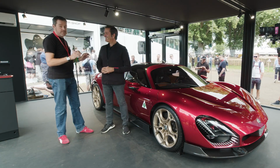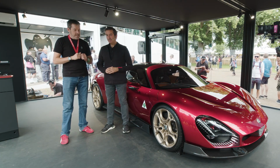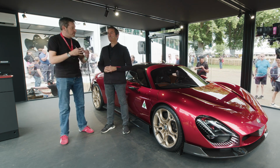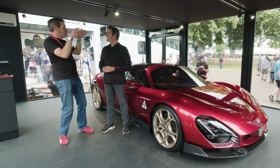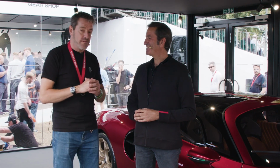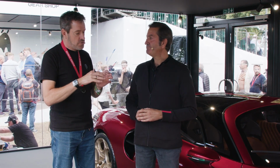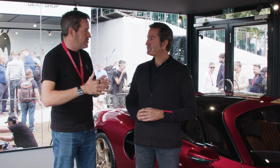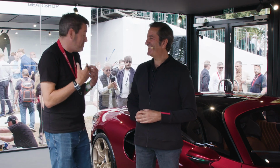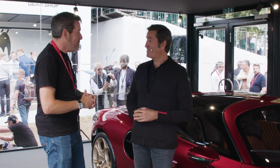We are going to be taking a deep dive into this beautiful Alfa Romeo 33 Stradale, walking around talking about the design elements on this car, the inspiration. I want to dive into your mind to find out just where the inspiration for this car came from, but also to talk about how that translates into the cars that many of us can afford, because I would love to be able to have one of these, but sadly, you're only making 33 and they're all sold. So I'm out of luck there.